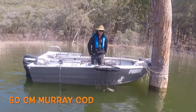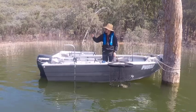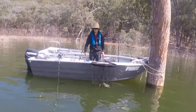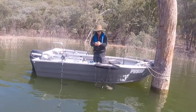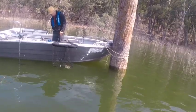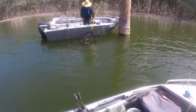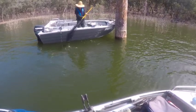Did you pick it up on the live scope? Yeah, I just pulled up. I've got a hook on the body snag. I put the live scope on and had a look around, and then saw him swimming out from under the tree. I thought, I've got to show you what they look like. That's what they look like. Good stuff. So here we go. Yeah, go away. How good's that?